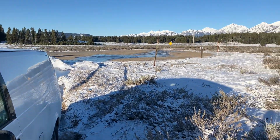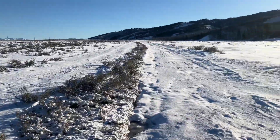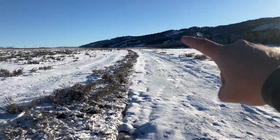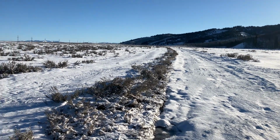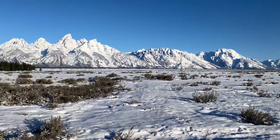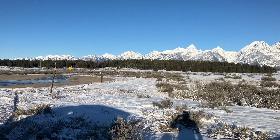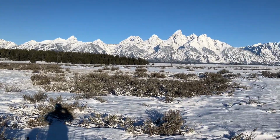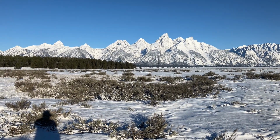I should have put snow chains on before I attempted this drive, because this is the road, and about a mile and a half that way was a free campsite that I wanted to try out. This is tragic. So that's what we get to work with this morning. But I mean, hey, we have the Great Tetons here, so it can't be all bad.